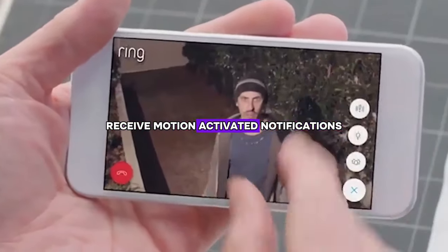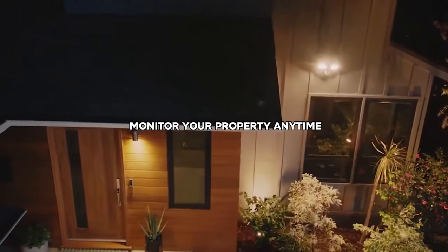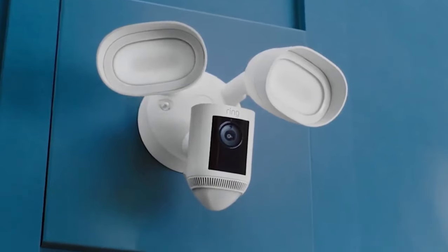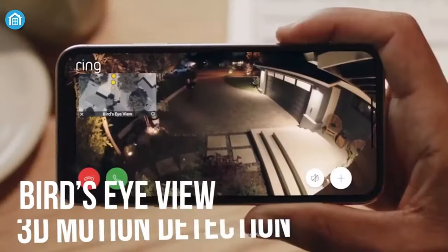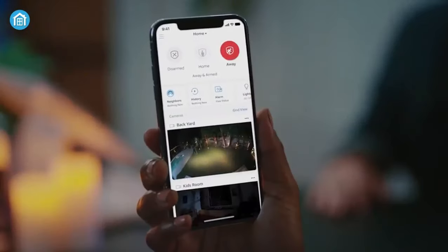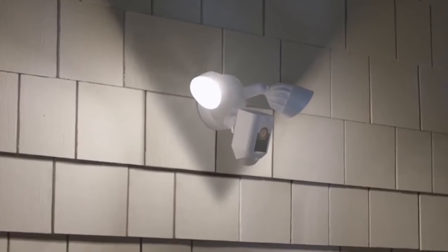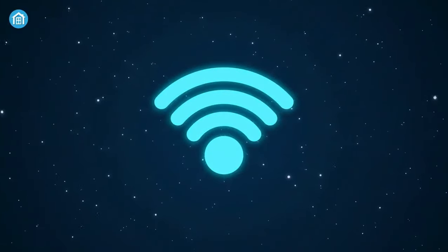Receive motion-activated notifications on your phone, tablet, or PC, and monitor your property anytime with Live View through the Ring app, ensuring constant vigilance. Customize motion zones in the Ring app to focus on specific areas, reducing false alerts and enhancing surveillance precision. Built-in color night vision and LED floodlights eliminate blind spots and maintain visibility around the clock for enhanced security.